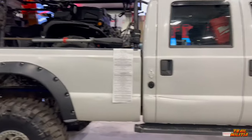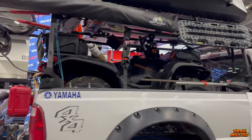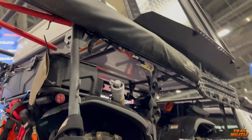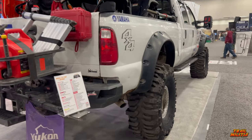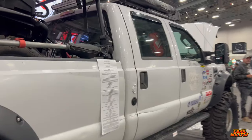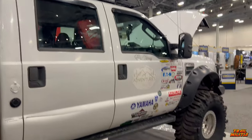It's cool to see something that a lot of people build but never use, and they built it and use it. So they carry their quad, and then it's just dope. It's really, really dope. They carry everything they need, extra water, extra fuel, big old girl, huge axles, 4x4, all the goods. Damn, that's overlander as fuck right there.